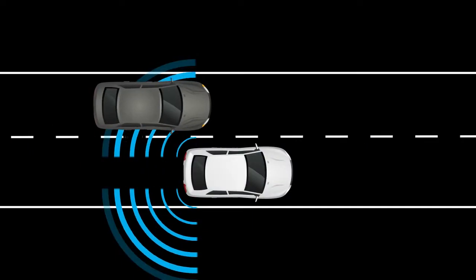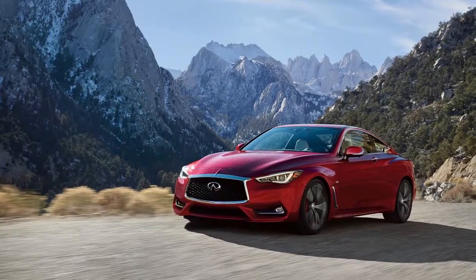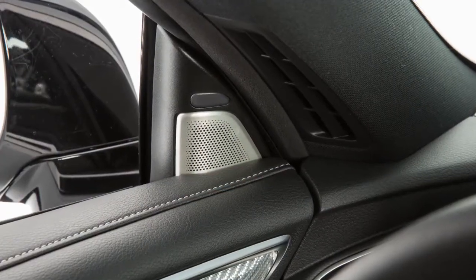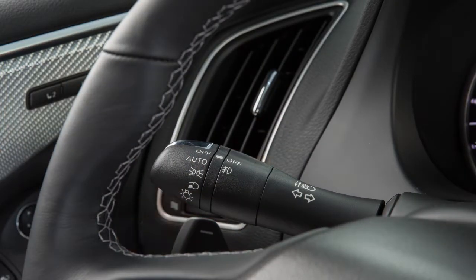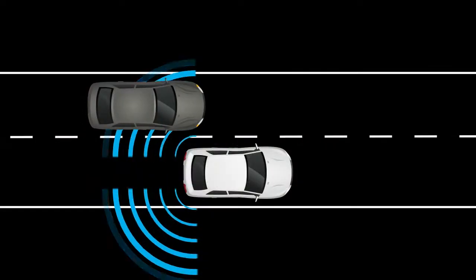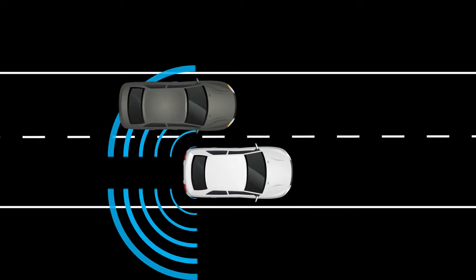When the radar sensor detects vehicles in the detection zone and the vehicle is traveling at speeds greater than 20 miles per hour, the blind spot warning indicator light on the inside of the affected side's front door illuminates. If the driver then activates the turn signal, the system chimes twice and the blind spot warning indicator light will flash.